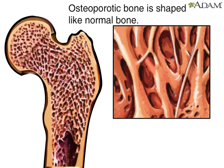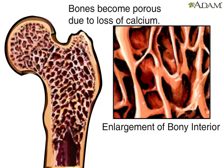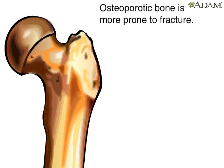A section of the porous bone structure is boxed and magnified to show an enlargement of the bony interior. As people age, the inside of the bones becomes more porous due to the loss of calcium and phosphate. The interior of the bone loses density. The loss of these minerals makes the bones more prone to fracture.